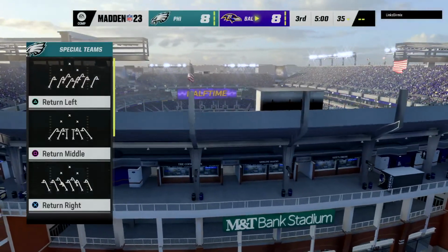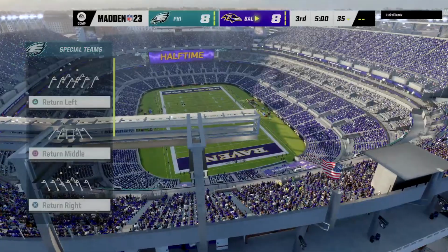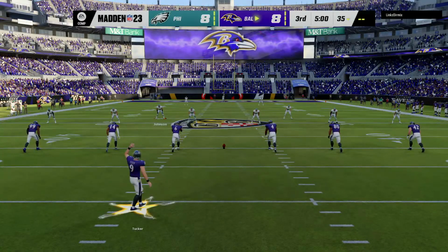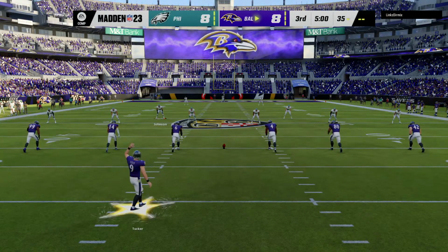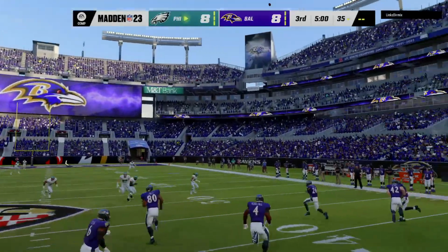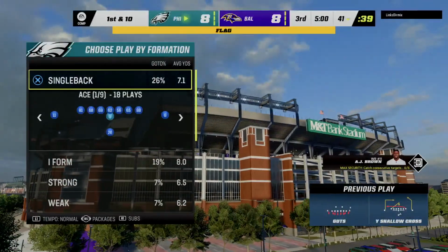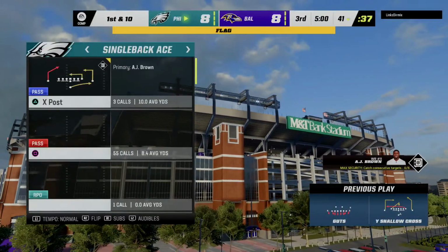Welcome back. Charles and I settled into the booth, ready for quarter number 3. All even through one half of football as we get back underway in quarter number 3. Well, certainly not what they wanted out of the locker room here as they'll start defensively at the 40-yard line.